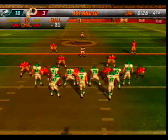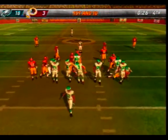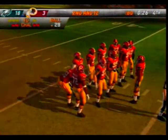And there's the kneel down by the quarterback. Washington calls a timeout. They have one timeout remaining.